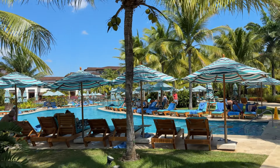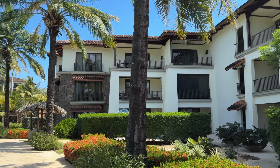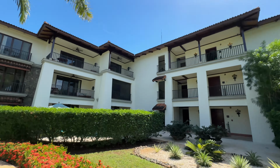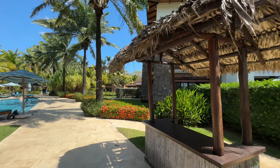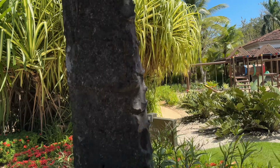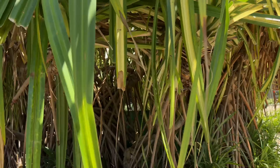Just walking around the other side here. Gigantic pool. Like these are a little bit newer rooms. It's all three stories. Got a kids zone area there. Azul Pool Grill is the area that I just walked past over there. That was the Azul Pool Grill.